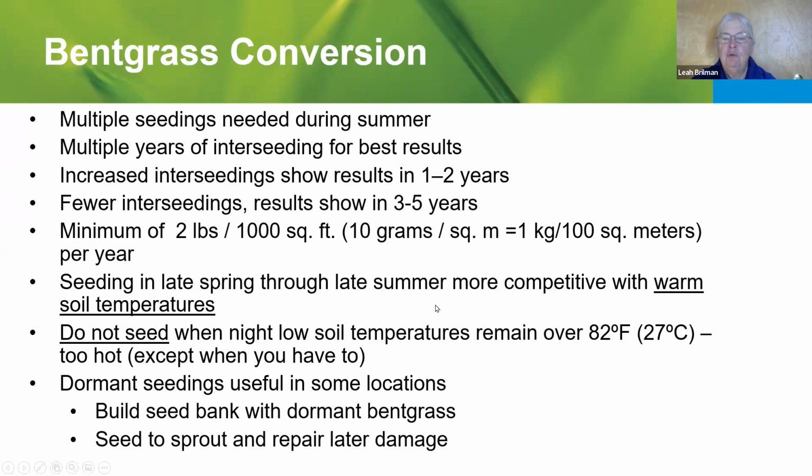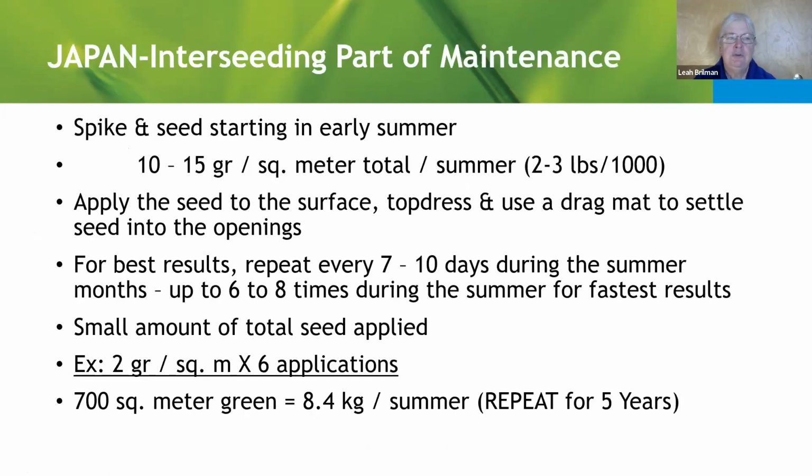Seeding in late spring through late summer is more competitive with warm soil temperatures, but do not seed when night low temperatures remain above 82 degrees F, or 27 C. That's probably not a problem in your area, unless you have to. If you have to, go ahead and do it. Just make sure you've got water there. Again, dormant seeding is useful in many locations, and build that seed bank with dormant bent grass, so you have seed to sprout and repair later damage.